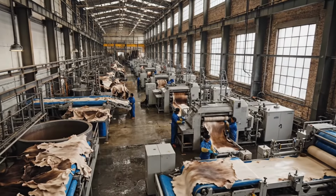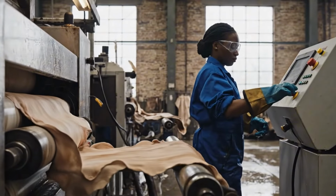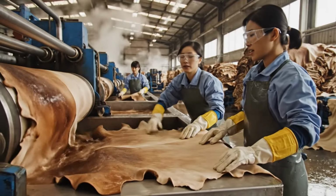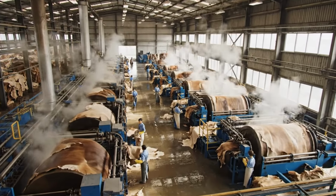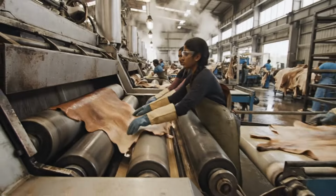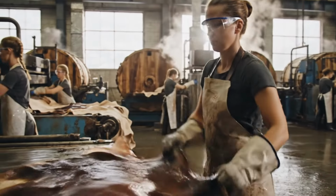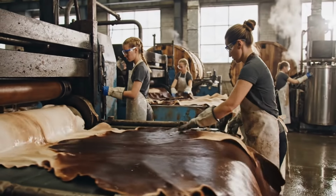This scene depicts step 128 of the leather production process. This scene depicts step 127 of the leather production process. This scene depicts step 19 of the leather production process. This scene depicts step 126 of the leather production process.